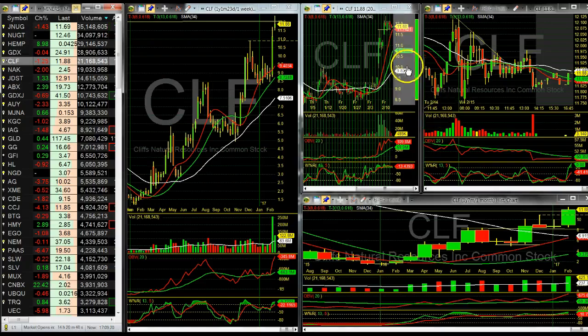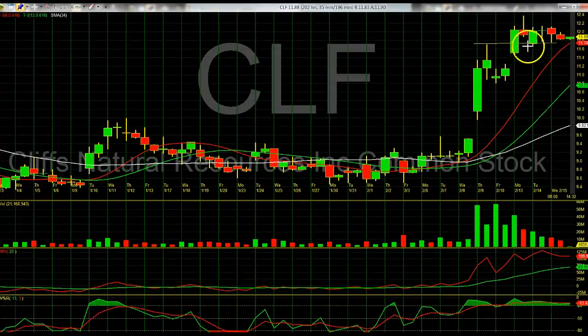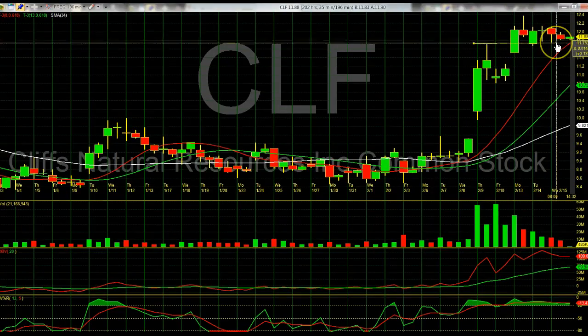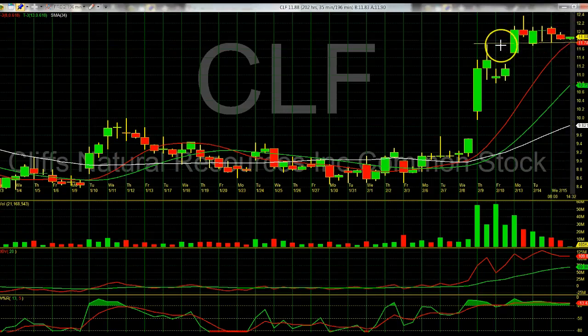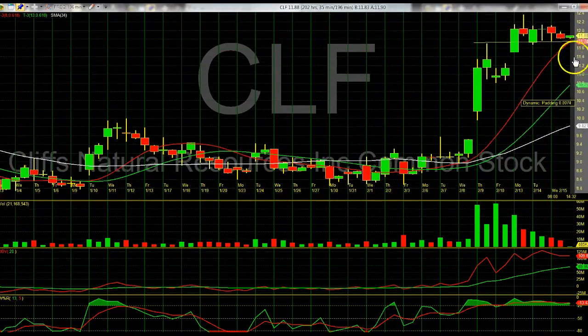CLF closed below 12, but on the intraday we have a falling star here, but we have support line that it held for 3 days now. On a 196-minute chart. Looks like another stair step.